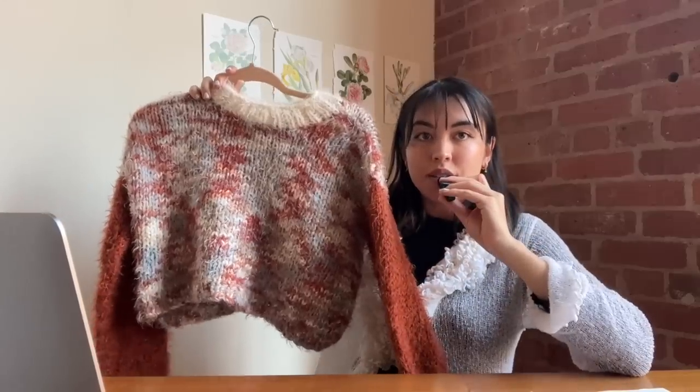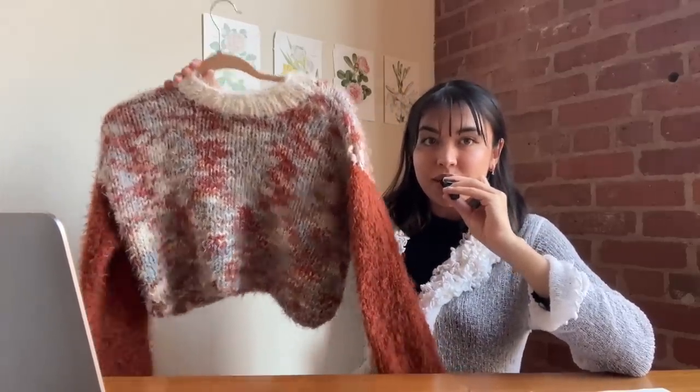I only wore it a few times because I went to school in Arizona and it got too hot there, and the sweater was so warm so I couldn't really wear it or else I'd be sweating. There's a few mistakes, but I don't really notice them. This is just a bonus one. This is actually my first sweater that I made.